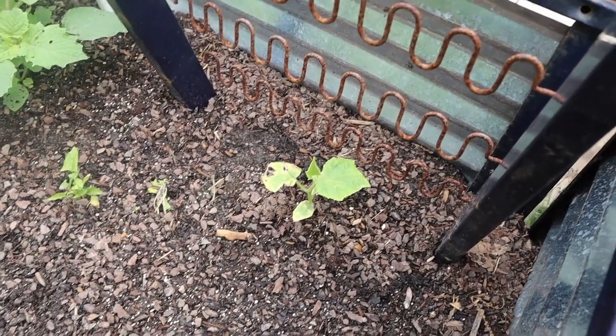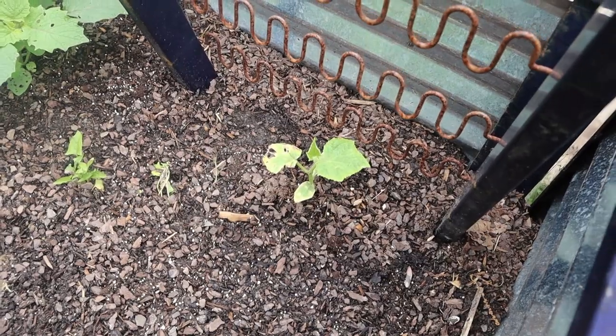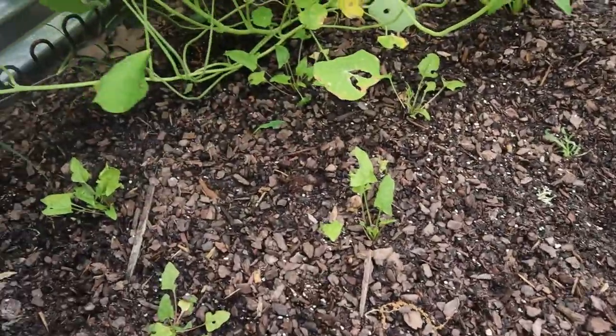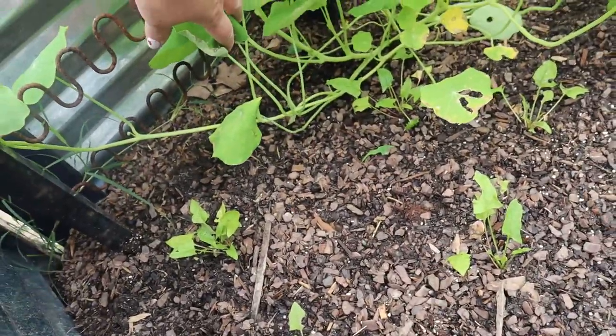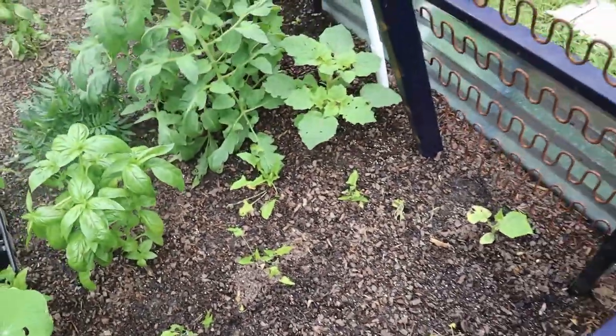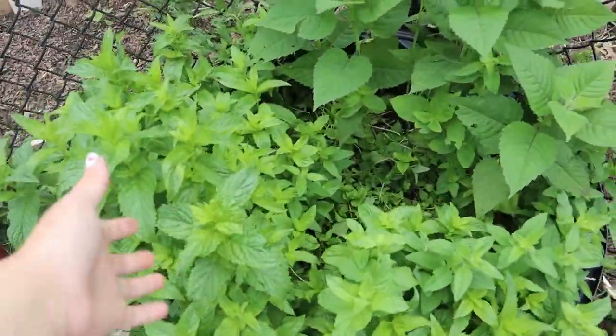Cucumbers, not doing so hot this year. I really don't know why. I only had two that came up from seed, so I've reseeded. And I have yet to see the new ones come up. It's a little concerning. I may end up having to buy cucumber seedlings to plant. The mint is happy as a clam.